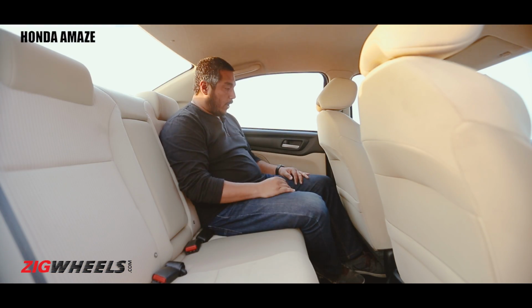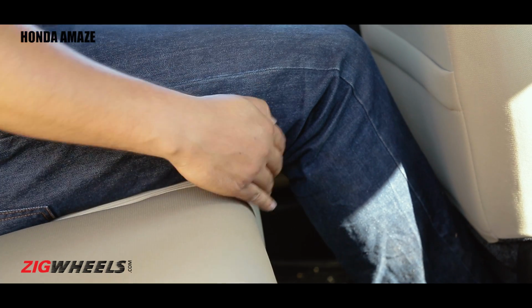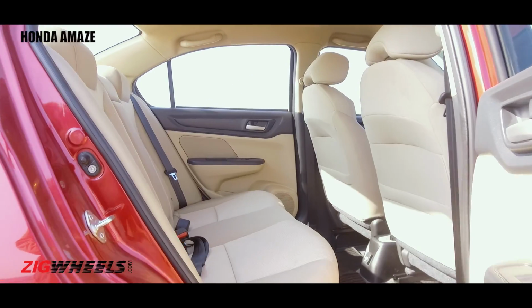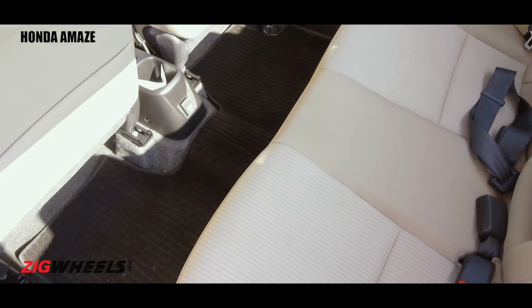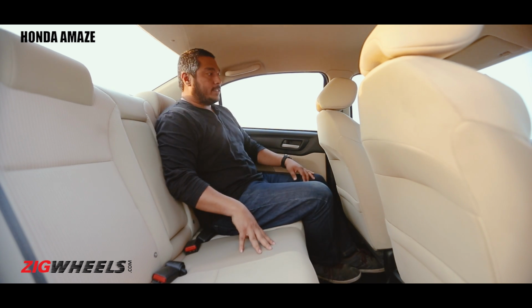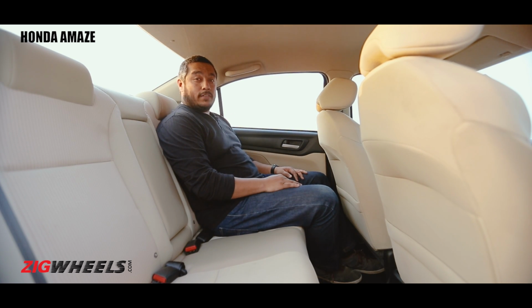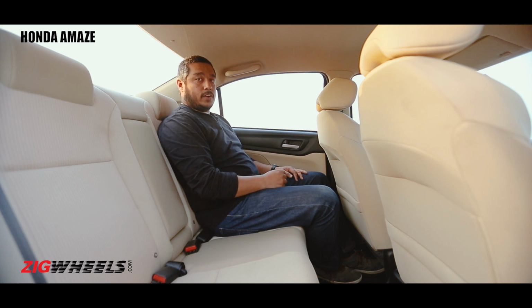We're in the Amaze now, and while I obviously don't have as much knee room as I did in the Dzire, I can stretch my legs out quite nicely in here as well. And when it comes to the seats, they're nicely contoured like the Dzire as well. And they're probably the softest of the lot, and that makes them really nice and comfortable. But what I would really have liked is to have an adjustable headrest, because this is just not happening.